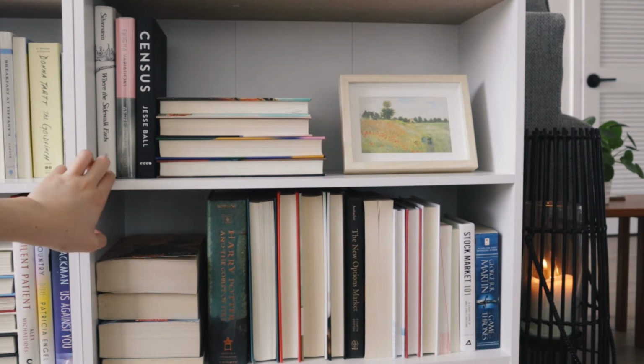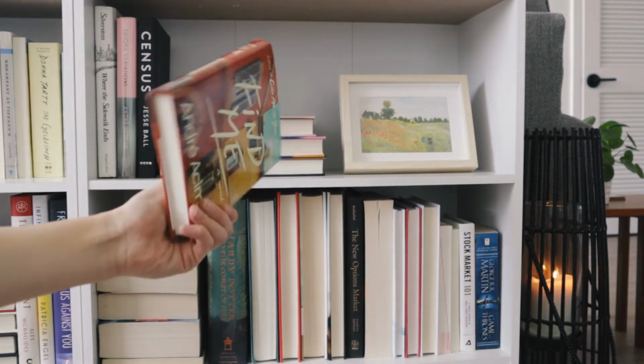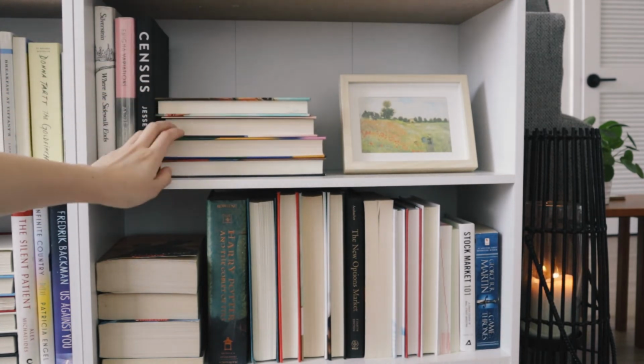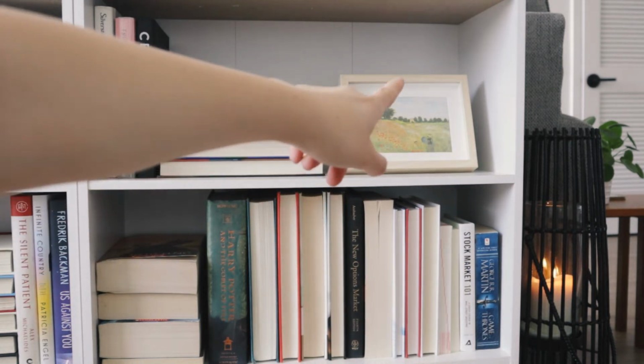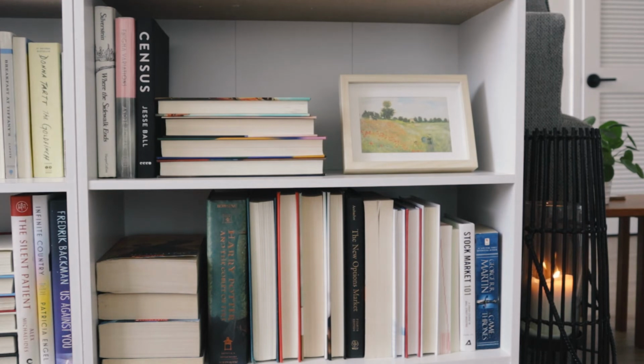We have Where the Sidewalk Ends. We have Find Me, which I actually really liked. Some people have mixed reviews on that, but I really liked it. We have Writers and Lovers, The Vanishing Half. I have a little picture right there just to, again, fill the negative space, I guess. It's a little Monet painting in a little frame.